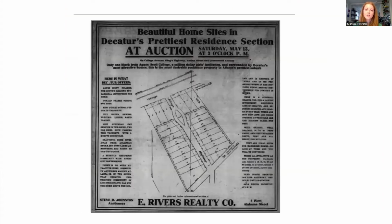So this is actually, they were starting to sell off lots in this property. And unfortunately, I don't have a photograph of the lots that Pullman and Weeks did. A lot of their advertisements were in the newspaper, and it was also in the DeKalb New Era, one of the editions that we don't have. But the other company that was developing this property is East Rivers Realty. But I just wanted to show what they were and how they were advertising it.